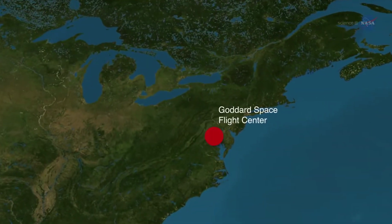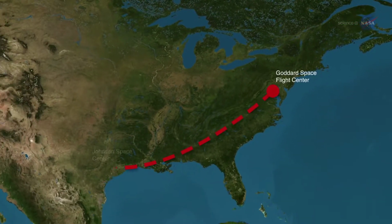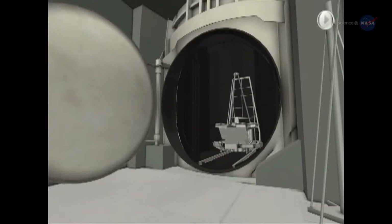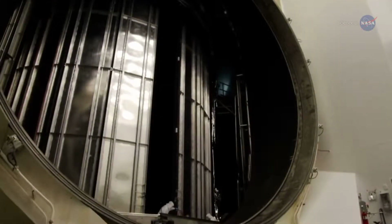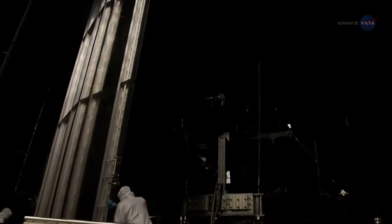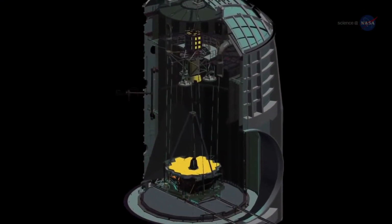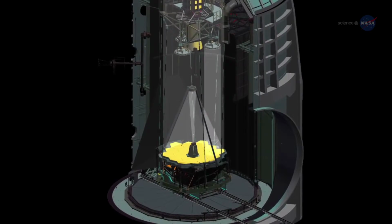To make this happen, Webb was vibration tested at Goddard, and it will undergo cryogenic testing at Johnson Space Center in Houston, Texas. Cryogenic testing involves taking the entire telescope and instrument package to a temperature of approximately 40 degrees above absolute zero. That's a very chilly minus 388 degrees Fahrenheit, minus 198 degrees Celsius, and making sure its components work as predicted. The science instruments, mirror segments, and mirror-based structure were cold-tested previously. At Johnson, the whole assembly, instrument module plus mirrors, will be cryogenically tested together for the first time.